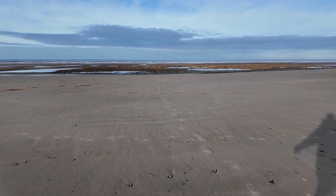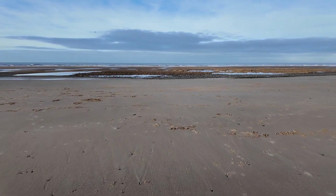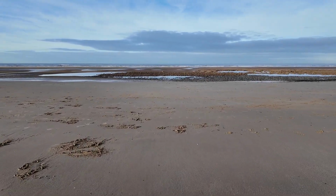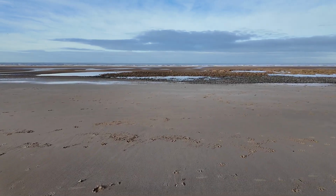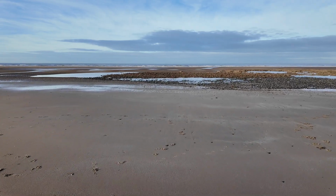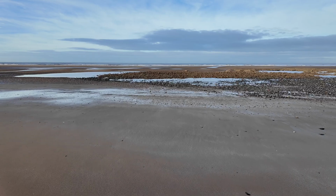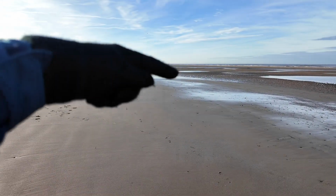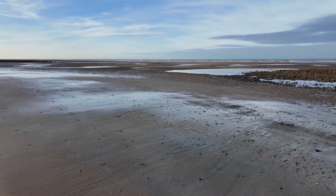And you'll see when we get nearer to it that the honeycomb shaped tubes, which are made out of little bits of sand and shell, all stuck together with mucus by these little teeny tiny worms. And the worms are only about 3 to 4 centimetres long. In old money, that's about 2 inches. And because they just keep building and building and building these reefs, they get bigger and bigger and bigger and bigger. And there's a great big patch of it over here. It extends all the way along Cleveleys seafront. There's a lot of it going down towards Fleetwood as well.